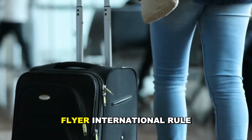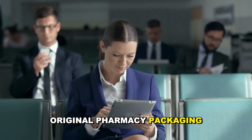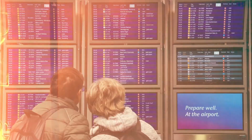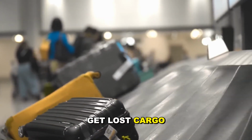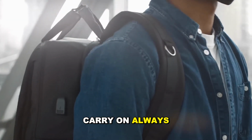The Fast Track Flyer International Rule: keep medications in original pharmacy packaging. Bring only necessary quantities. Research thoroughly before booking flights. Mistake 1. Packing essential medication in checked luggage. Bags get lost. Cargo holds have temperature extremes. Keep medications in carry-on always.